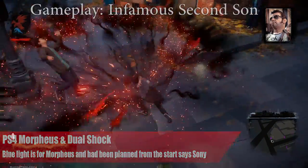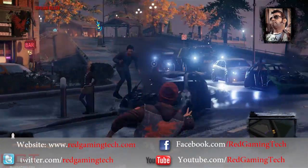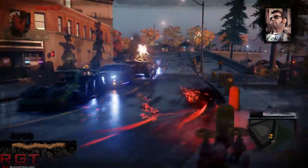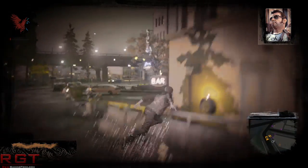Let us discuss the blue light on the back of the PlayStation 4's controller. If there's been one major criticism of the controller, aside from the battery life I suppose, it would be the blue light and how, well, it's always on. However, Sony have revealed that there has been a reason behind this, and its name is Project Morpheus.